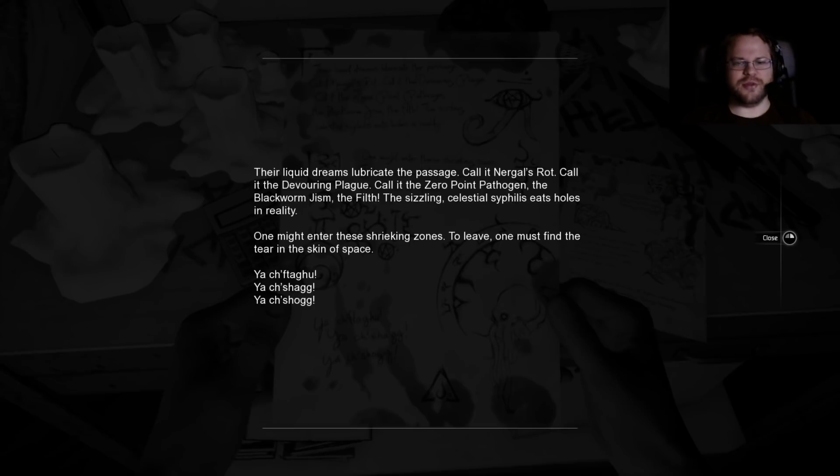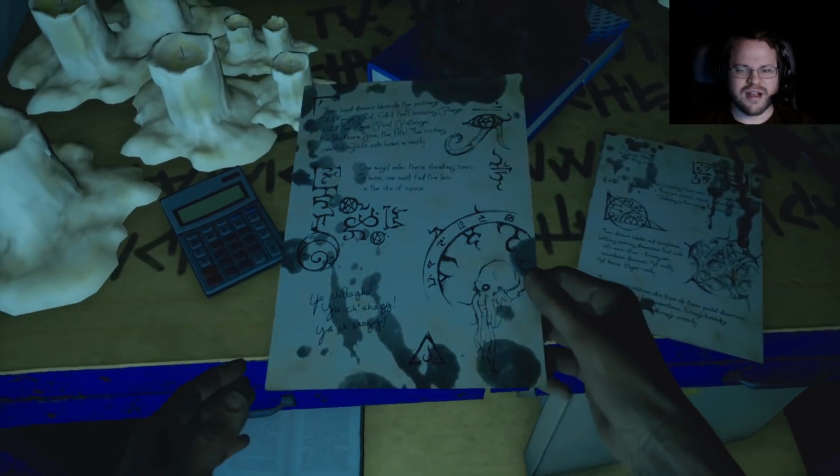Their liquid dreams lubricate the passage. Call it Nurgle's rot. Call it the devouring plague. Call it the 0-point pathogen. The blackworm jism. The filth. The sizzling celestial syphilis eats holes in reality. One might enter these shrieking zones. To leave, one must find the tear in the skin of space. And a bunch of other stuff.